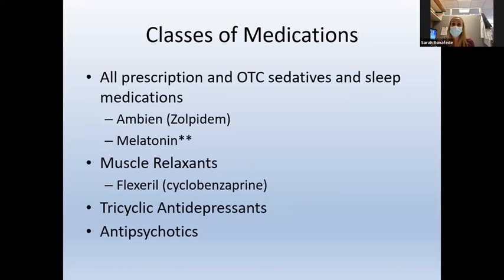So of course, any prescription or over-the-counter sedatives or sleep medications. So Ambien or any of the other Z medications, adverse events are similar to those with benzodiazepines in older adults. It's increased emergency room visits, hospitalizations, motor vehicle crashes, with really minimal improvement to the patient's sleep latency and duration. So it really doesn't do its job for the amount of risk involved in aging adults.